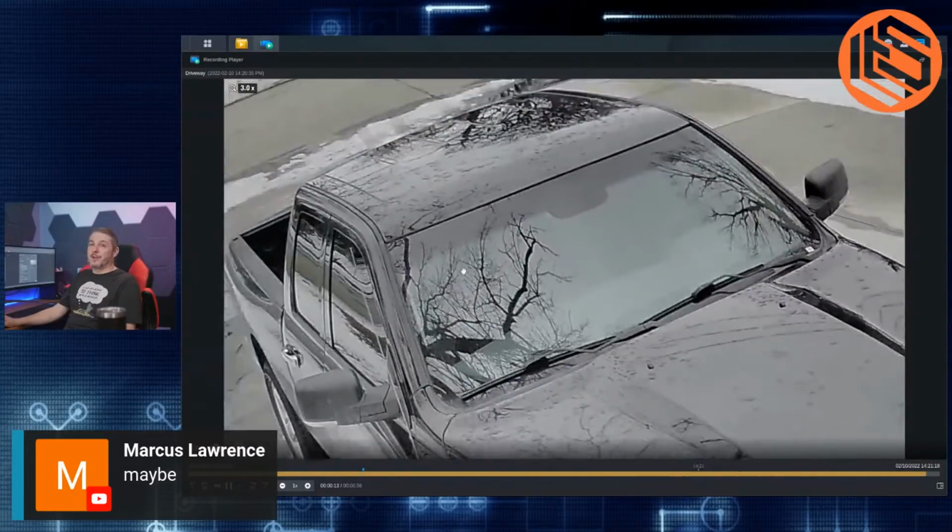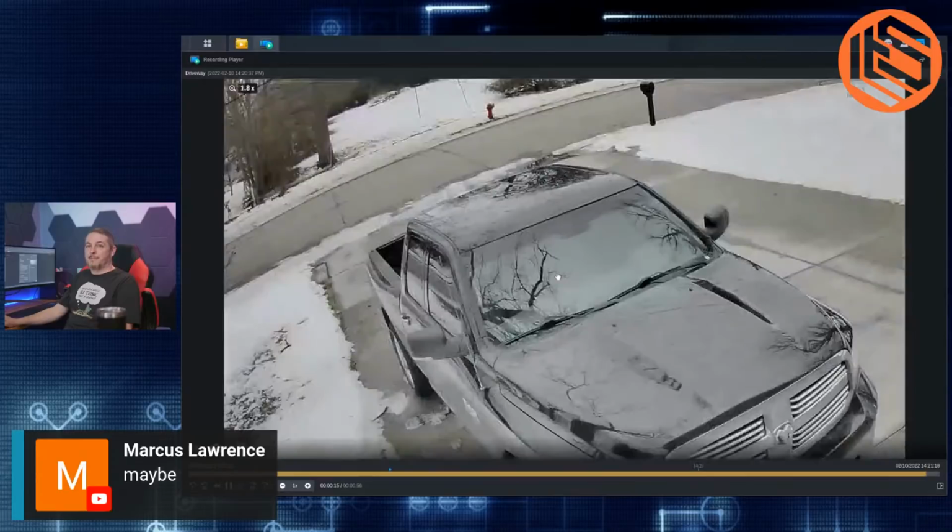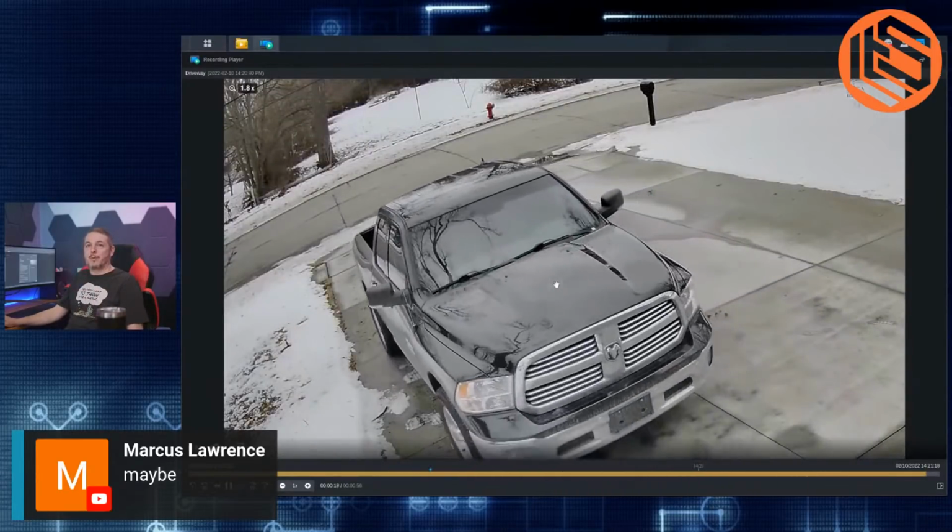These cameras are pretty good. I'm not unhappy with these Amcrest cameras. These are the ones I have the review for that I'm uploading.